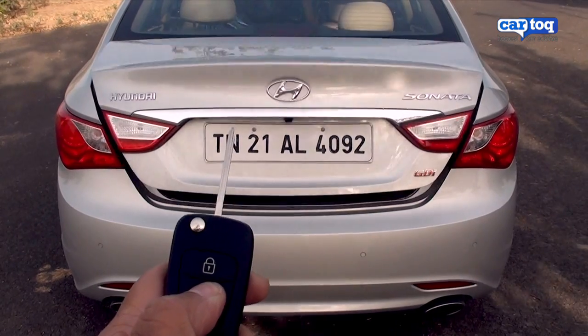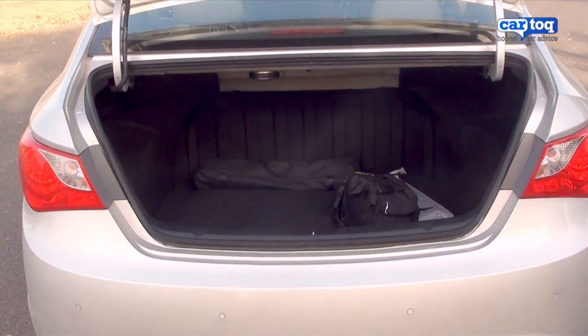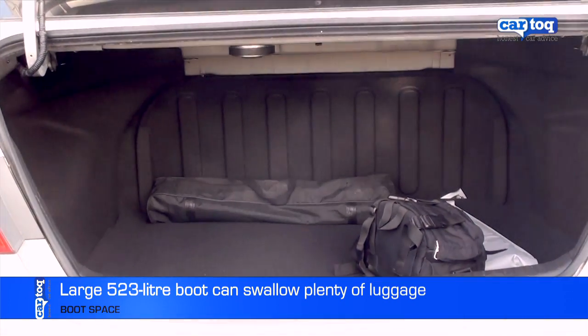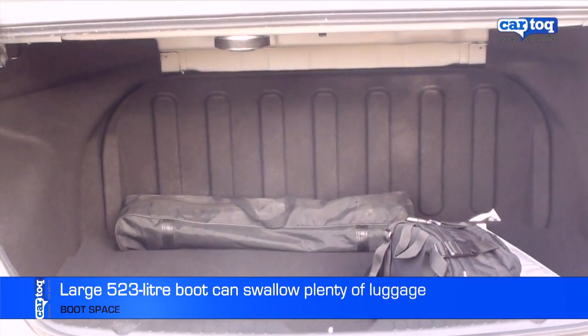The Sonata's primary focus is on comfort, be it the front seat or the rear seat. And with its huge size, the Sonata can swallow a fair bit of luggage in its 523-litre boot.